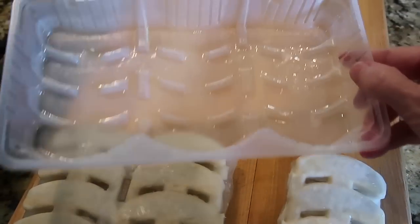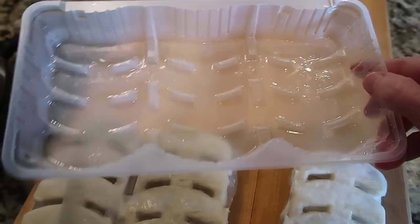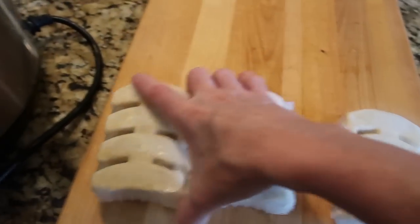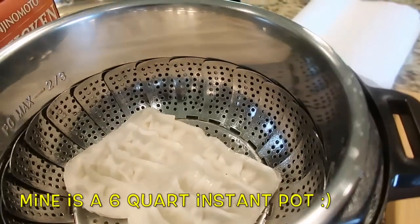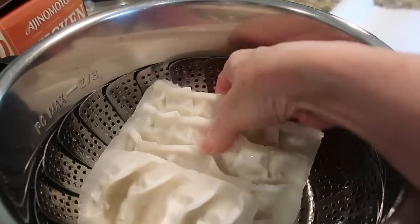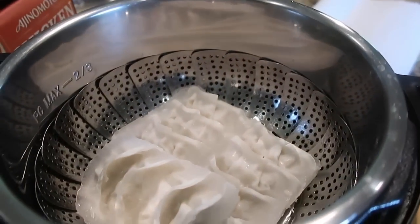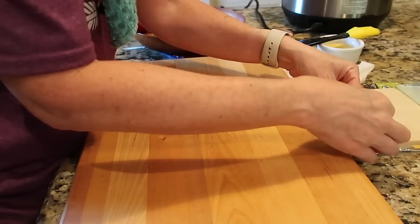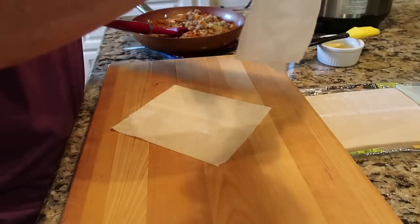The pot stickers are in this tray meant to go in a non-stick skillet, so these may or may not work. I had to cut and break these to get them to fit in my Instant Pot. These may not work steaming, so we're fixing to find out. I'm going to try to steam them for 4 minutes on high pressure. The ground turkey mixture is finished cooking and is cooling slightly.